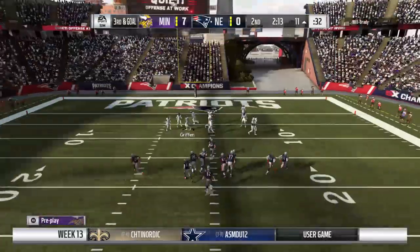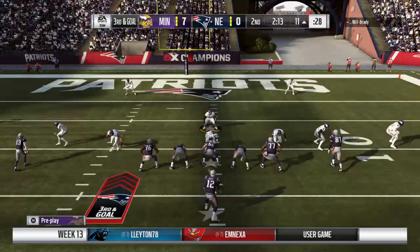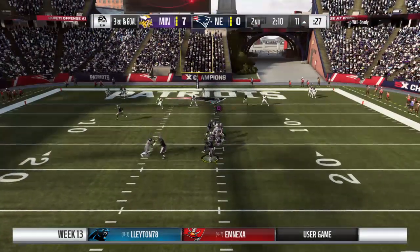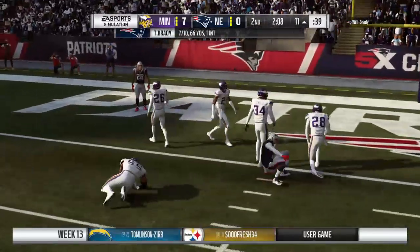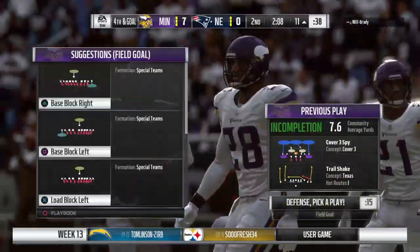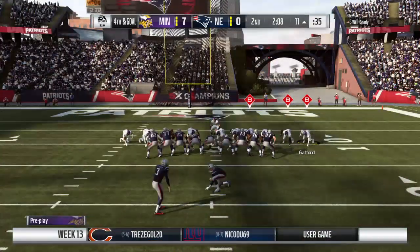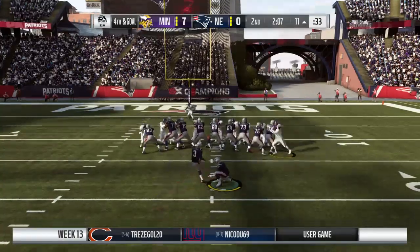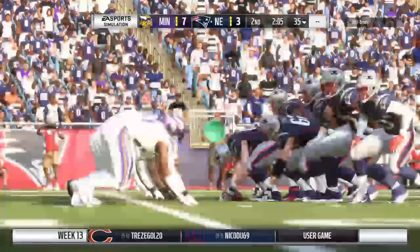A bad time for a false start penalty as they're backed up now for 3rd and goal. Working from the gun, it's Brady. And incomplete. The contact made the ball roam free and brings up 4th down. That's a good job there creating the contact to force the incompletion. And now since it's 4th down, that should set up a field goal situation. And a nice sigh of relief defensively to be able to hold them to 3.